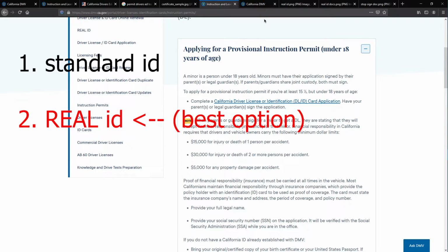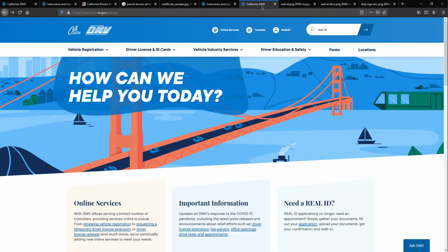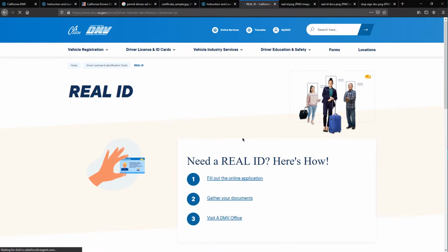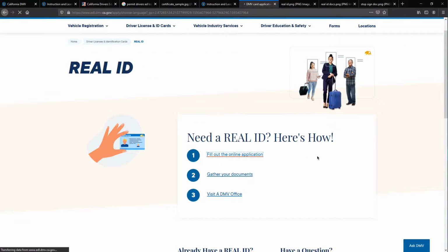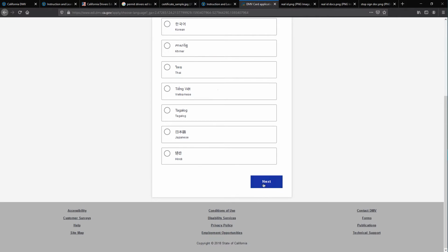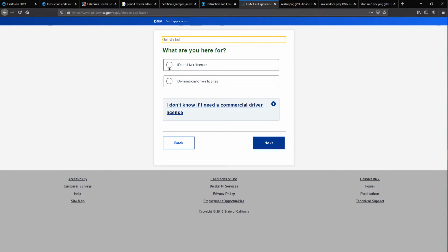Now, to apply for a real ID, we come here to the California DMV website, dmv.ca.gov, and in the search, we'll just type in real ID, and you come here with the real ID, and it's simple. Fill out the online application. This is the same process to get a standard ID.